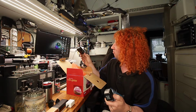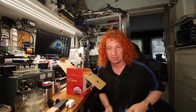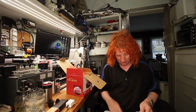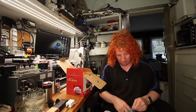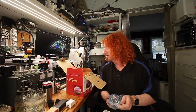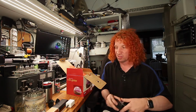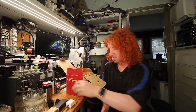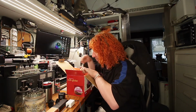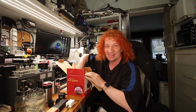But it is 9 volts. So at least they didn't do anything silly and try to put a 12 in it. Actually, we'll keep this out. I'll actually plug it in with a real wall wart. We'll keep that there. And we'll actually unplug it because we want to see the prize.